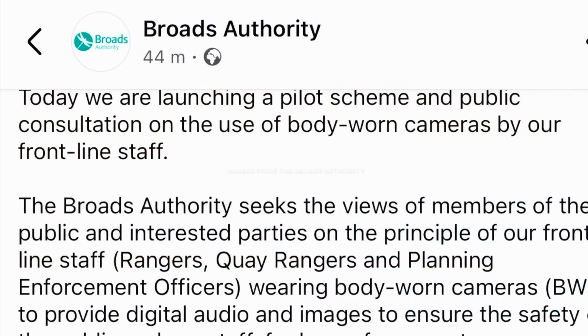The Broads Authority are launching a pilot scheme and public consultation on the use of body-worn cameras by Broads Authority frontline staff. Rangers, key rangers and planning enforcement officers are all set to be wearing these cameras. More information about this story and all the other articles mentioned in today's video can be found in the write-up of this video.